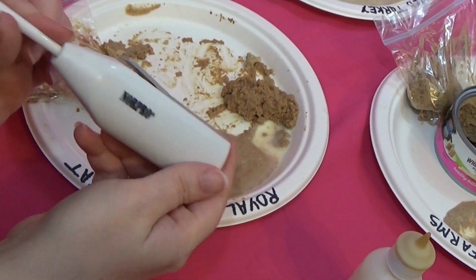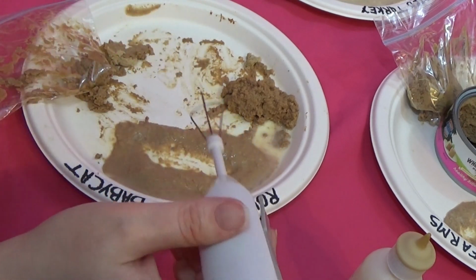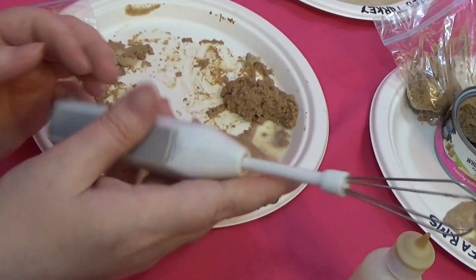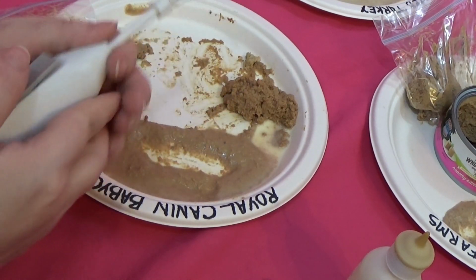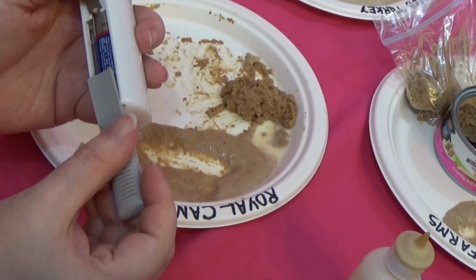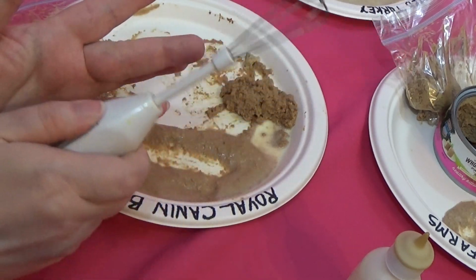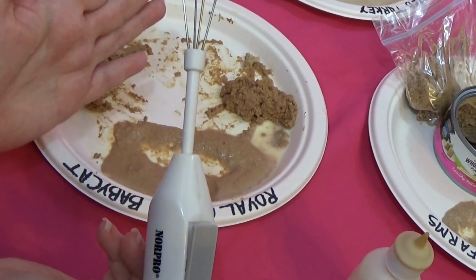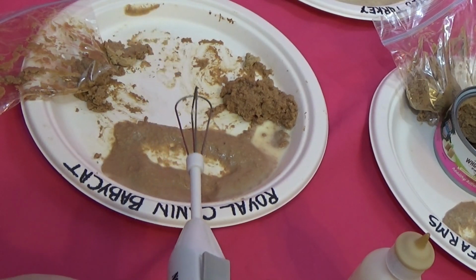Okay, so this is the little mixer that I use to do formula, and when I'm doing small batches of gruel mixture. This was like $13 on Amazon, and we just use this to make the formula, so it's dirty right now, but you get the idea. It goes pretty fast. It just uses one little battery. So it's easy to use and you don't have to plug it in. It rinses off really well and it's pretty powerful for just a little tiny thing, and it's really handy to have with kitten season when you're making tons of bottles and tons of gruel.